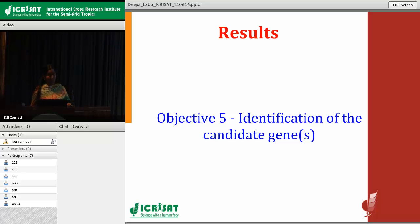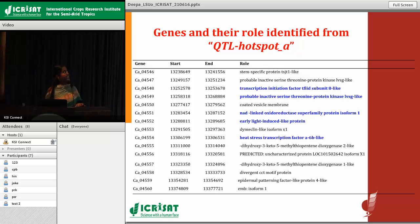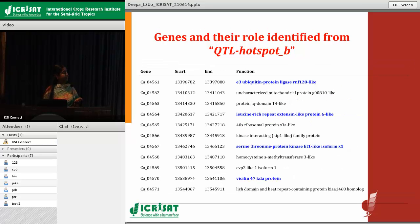So now we will be seeing the results of the last objective, identification of candidate genes. Here we represent QTL-hotspot A, where all the 15 genes were represented. More transcription factors were found, and some stress-related genes like serine threonine protein and early light-inducing proteins were found. And this is from QTL-hotspot B. Still we are considering this region because we have not yet screened for all other traits. And here also important genes were found.